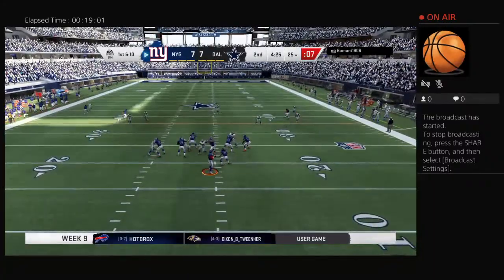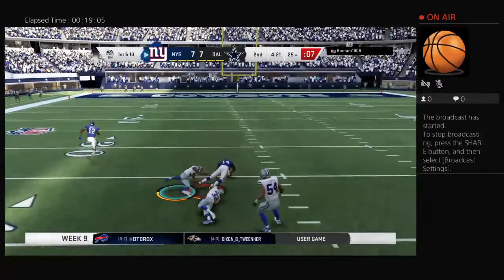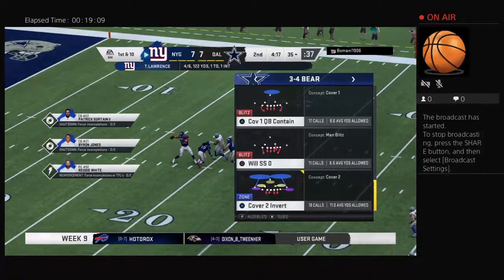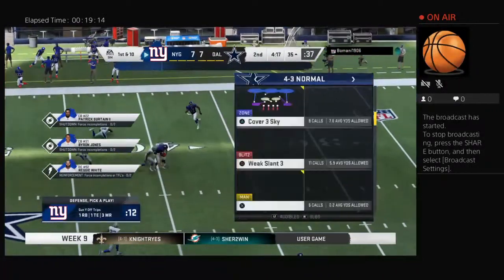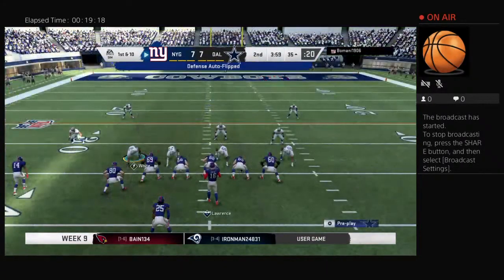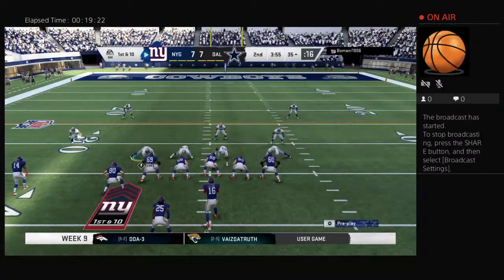On 1st and 10, Lawrence. He's going to launch this thing, and got his man, complete, and all the way down to the 35. A big play there for the Giants, and even 40 yards. So that changes things a bit. Here's a 1st and 10 all the way down at the 35.